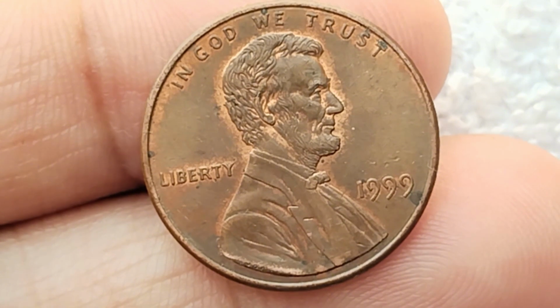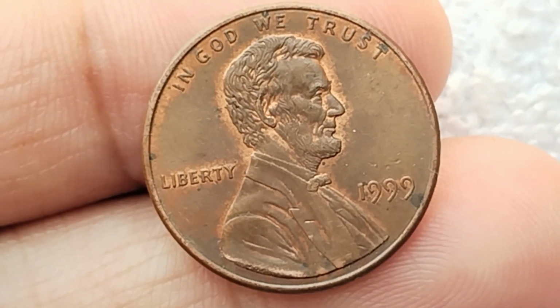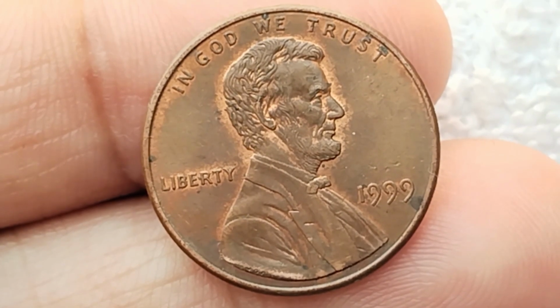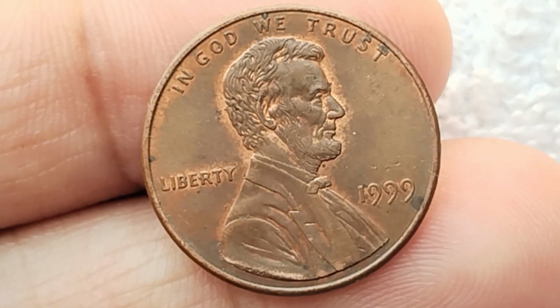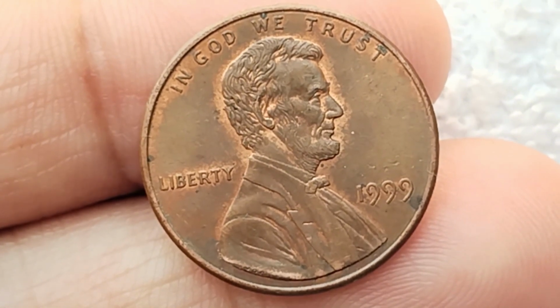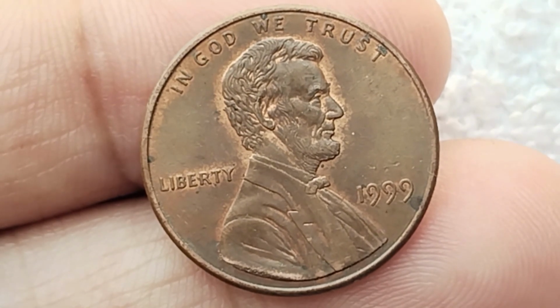Now, let's get to the exciting part: how these pennies are fetching millions in today's market. While it might sound hard to believe, certain high-grade, mint state examples of the 1999 Lincoln Memorial penny, especially those with rare mint errors, have sold at auction for jaw-dropping prices. Collectors and investors are willing to pay top dollar for coins that are in pristine condition or have unique characteristics.